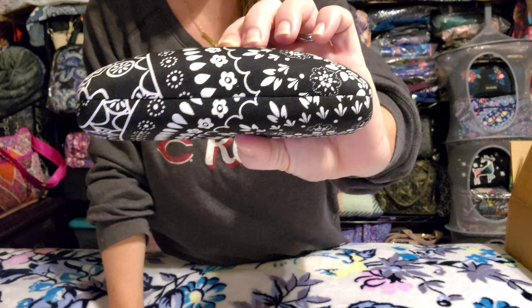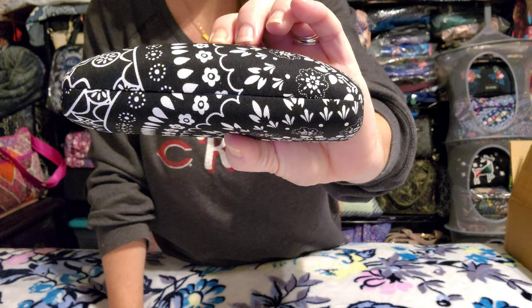And I was super pleased. Look at how it meets up on the front there. It almost lined up perfectly, which is just crazy to me. So that just made my day. Because I was like, look at that. The handbag god smiled down on me.